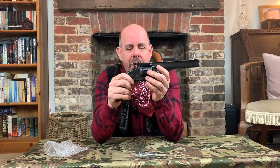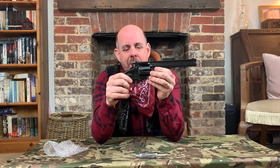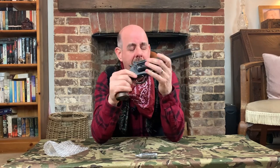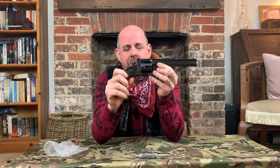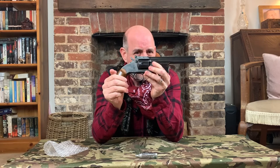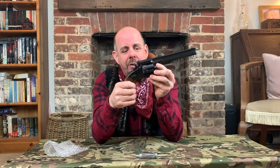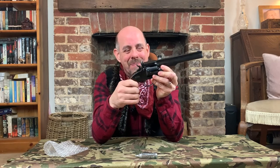It's a full metal gun with a six-chambered bullet. This gun comes in three types. It comes in the airsoft version, it comes in a BB version, and it comes in an air rifle, which is a .177. I went for the airsoft because it's an airsoft channel.